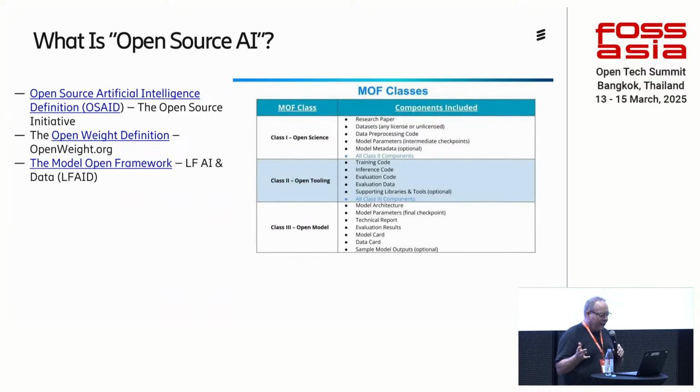Finally, open source AI. We've also heard a lot about that throughout this set of meetings, or throughout this week. I personally like the Model Openness Framework because it has 3 different classifications. One of the things I just wanted to call out in this talk is that when we talk about data, we need open data. Recognize that a lot of that data is intellectual property owned by somebody else.